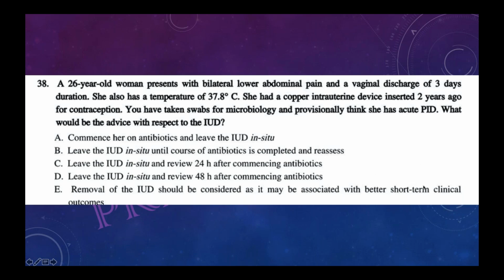Acute PID insertion is UKMEC4. If you insert it in this condition, that will be UKMEC4. Here you are not inserting, the copper coil is already inside. According to their guideline, you can give antibiotics and reassess after 72 hours. If she is not improving, you can consider IUD removal. But if she has had intercourse in the last 7 days, you have to consider EC. So this is their guideline. Just remember their guideline and answer your question accordingly. Here, this book has written answer E, but I will put D.